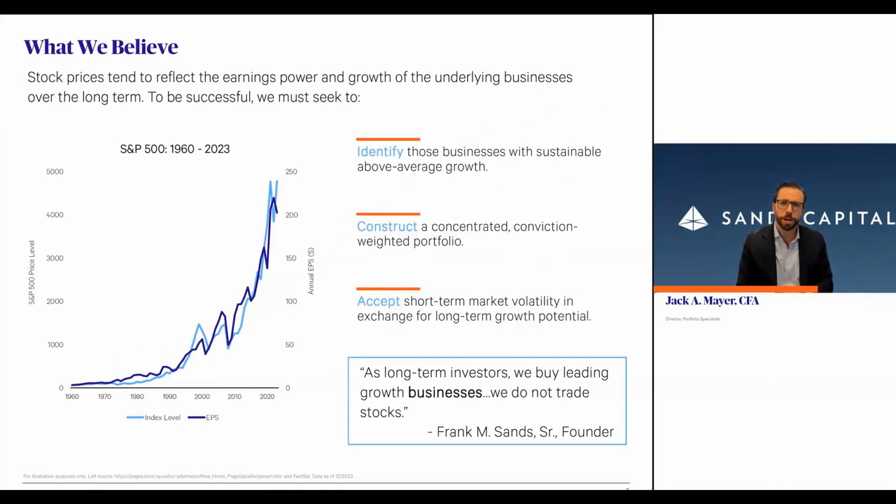The first is that over very long periods of time, earnings growth or companies' fundamentals tend to explain the value of that company. And also over really long periods of time, a select few companies are responsible for most of the growth in the market. Therefore, we focus our bottom-up research on trying to identify those few businesses that are capable of sustaining an above-average earnings growth rate over the long term. And we take a business owner's perspective to investing. We're not stock traders, we're business owners. And that informs everything that we do, from return generation to risk mitigation.